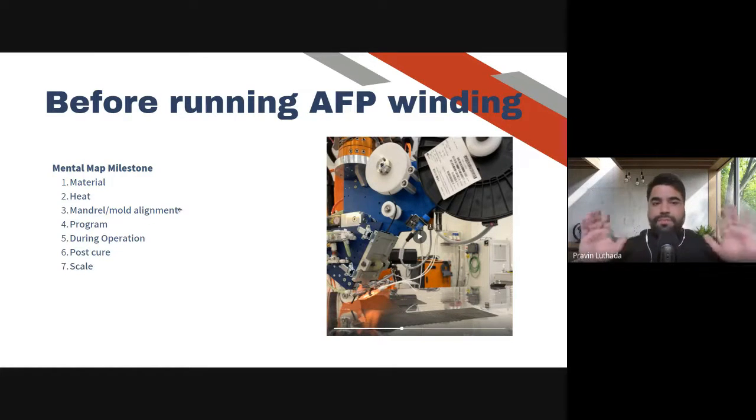So let's say now we know my material, my heat, my mandrel and mold is there. Alignment, I think, is usually done once, when you are setting up the machine. After that, it should not matter that much. But yeah, then going to the program.